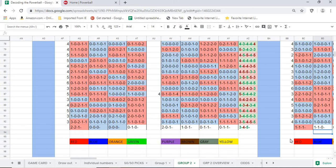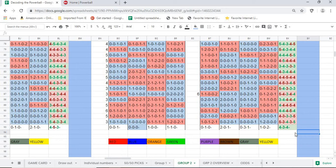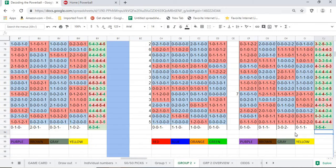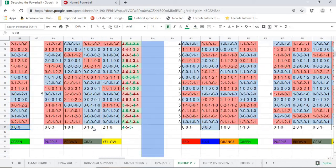So if I keep on going, option card number 6 had a hit, 7 had a hit, 8 had a miss. So I think you're understanding what's going on here.